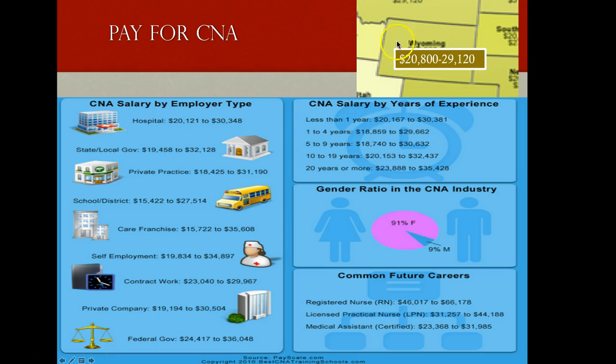This is just a Google search result of the average pay that a CNA makes in Wyoming, and it's kind of interesting. If you want to pause it at one point, you can look at all the breakdowns. It's interesting to go through.